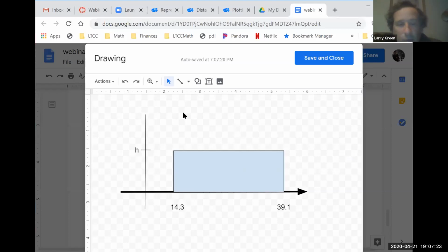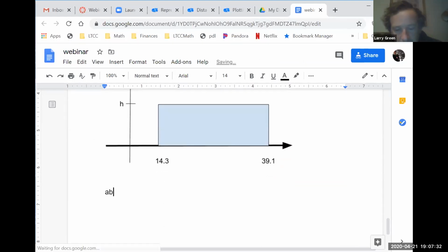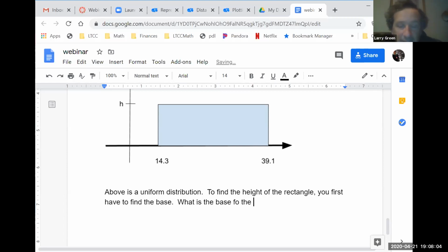Okay. So what we have is something called a uniform distribution. I can even pop it in here. Above is a uniform distribution. Okay, to find the height of the rectangle, you first have to find the base. What is the base of this rectangle?